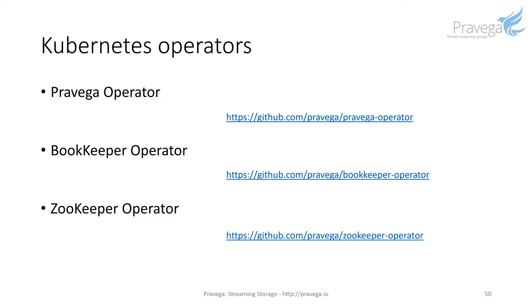We have implemented three different operators for the various parts of the system. So we have the Pravega operator that covers the controller and the segment store. Then we have the BookKeeper operator and the ZooKeeper operator. All those three are open source at the moment.